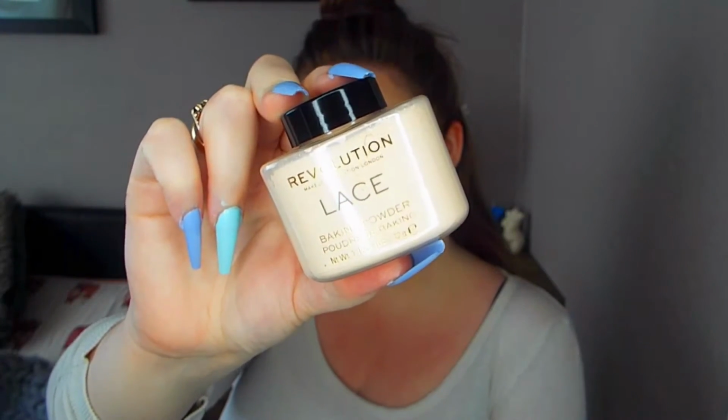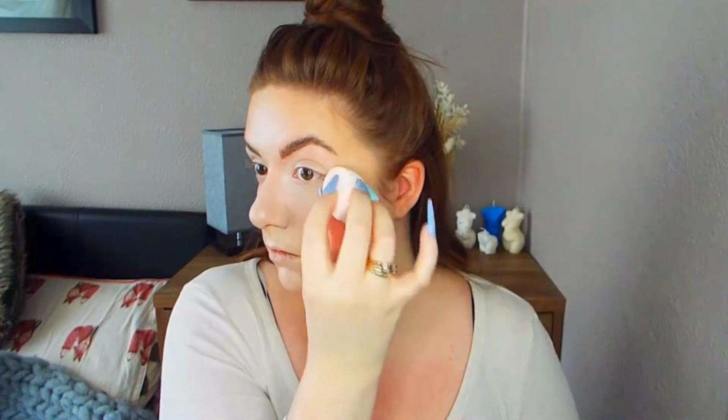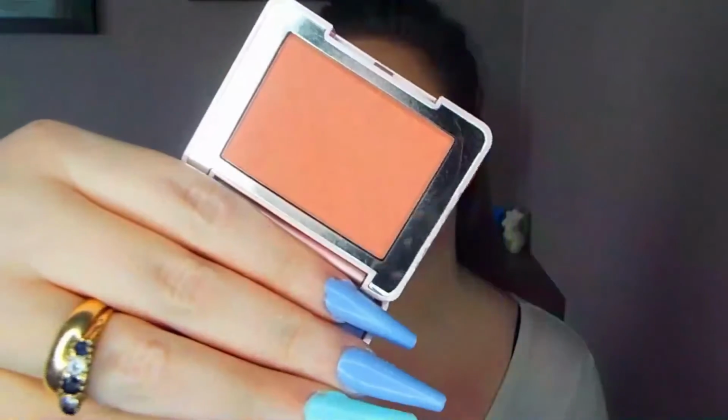And to set my face, I'm going to use the Lace Baking Powder, and I'm just going to set my T-zone. That's where I get the most oily, because I don't want to look like an oil slick or a greasy chip pan. I want to look set, fresh, and bloody beautiful. And that's exactly what this setting powder does.